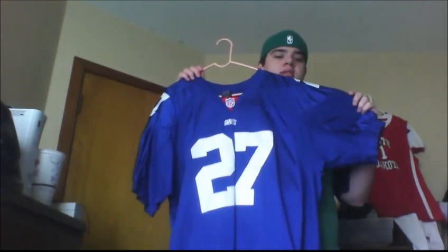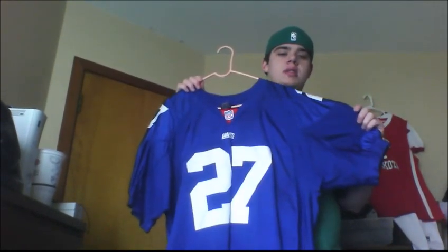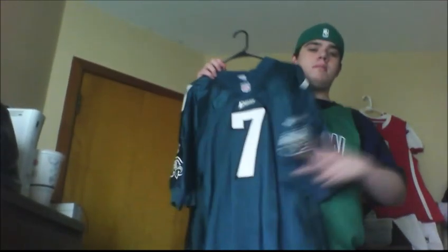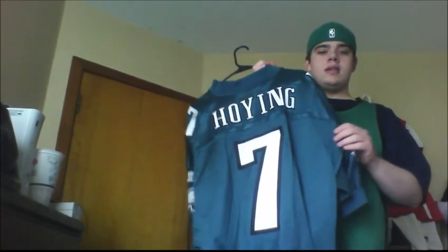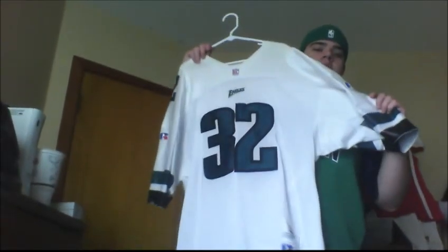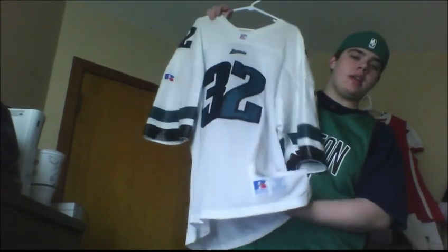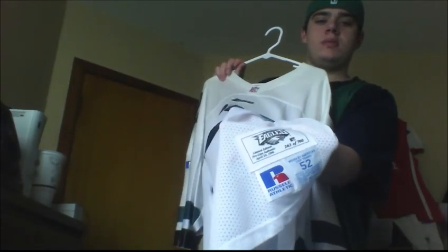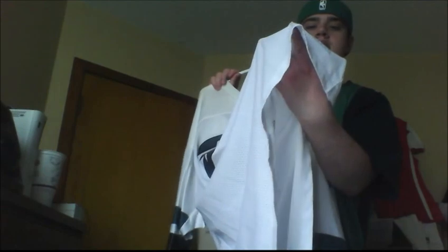My New York Giants Nike Rodney Hampton Pro Line size 56. Philadelphia Eagles Bobby Hoying size 52 Starter. Now this is a personal favorite of mine. This is a limited edition Russell Athletic Philadelphia Eagles Ricky Watters, I want to say draft special, April 20th, 1996. This is number 263 of 700.